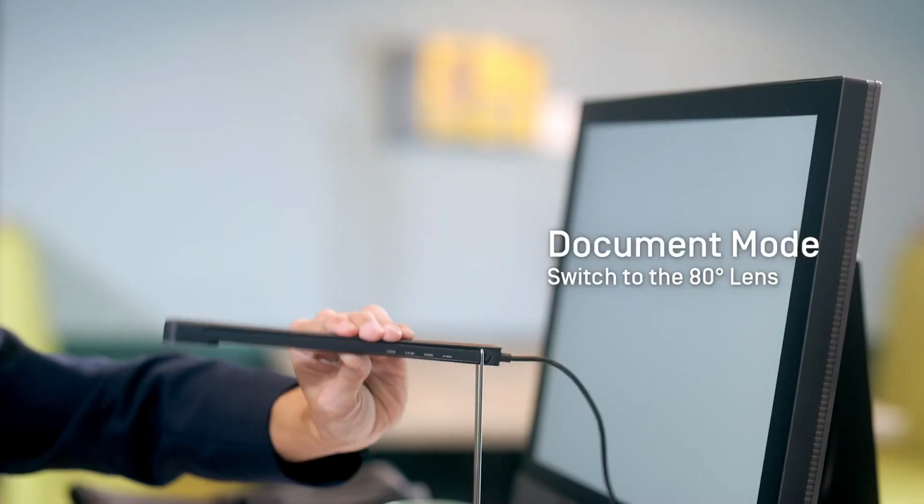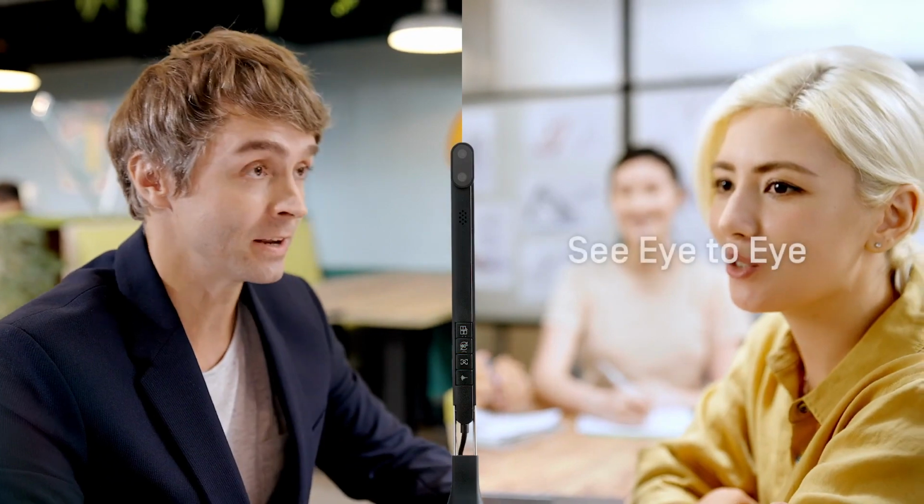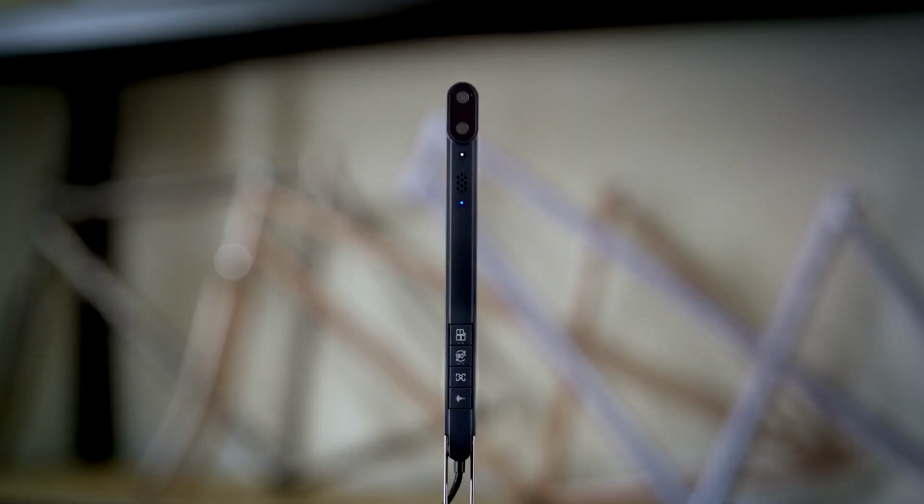Easily share documents and notes with document mode. Simply switch to the 80-degree autofocus lens to clearly capture letter-sized documents. See eye to eye.